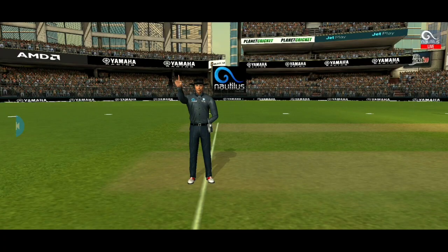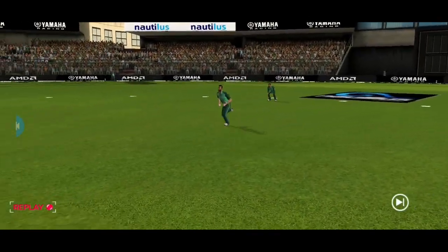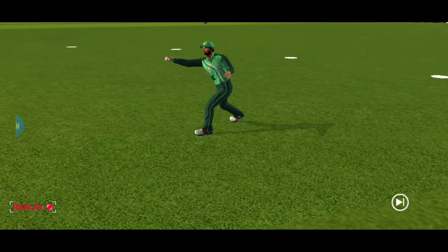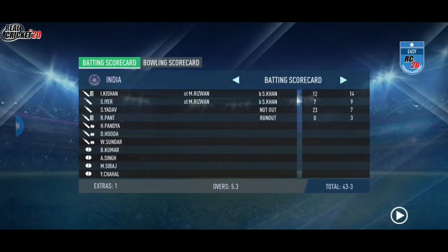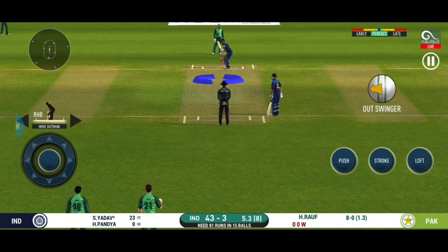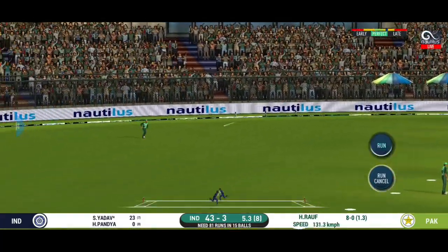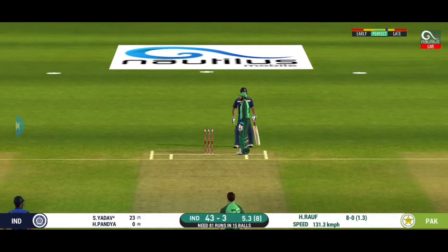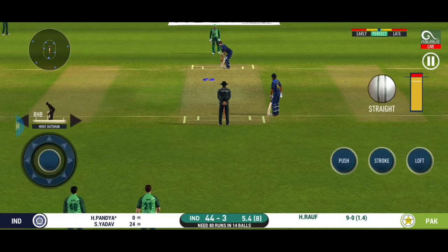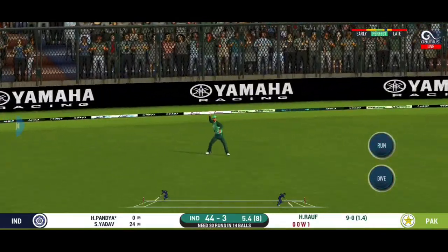Direct hit, and that's out. He is taking the long walk towards the pavilion. He has run him out quite brilliantly. That was such a waste of a wicket. Strokes it into the gap for a single. He has been ruthless against the fast bowlers in this series. Nudges it for a single.